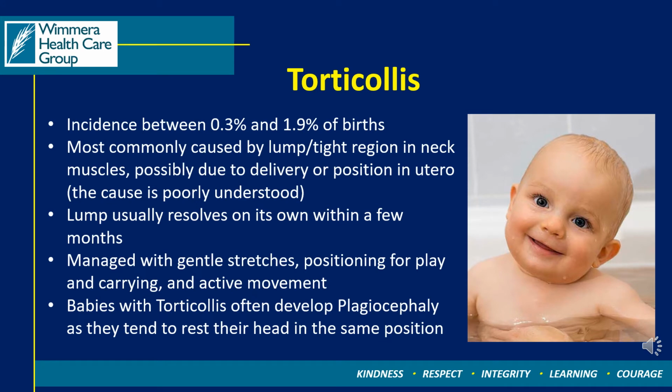Torticollis is the third most common congenital musculoskeletal deformity, and the incidence lies between 0.3% and 1.9%. There can be many causes of the condition, but the most common is the tightening of the neck muscles or a lump within the muscle itself.